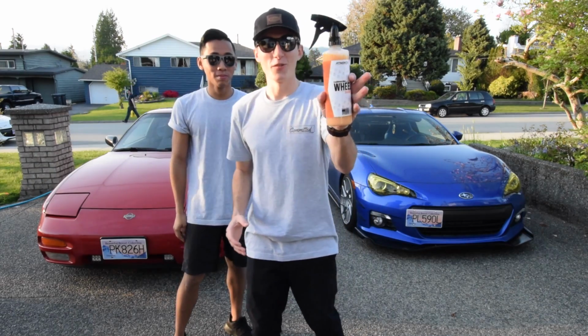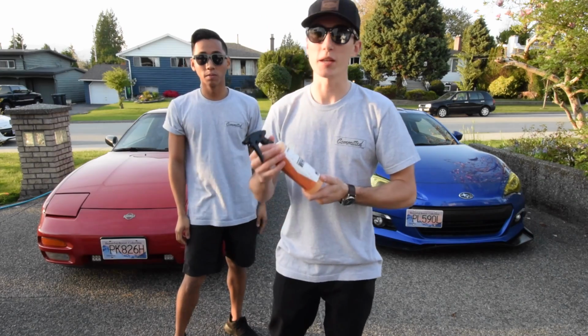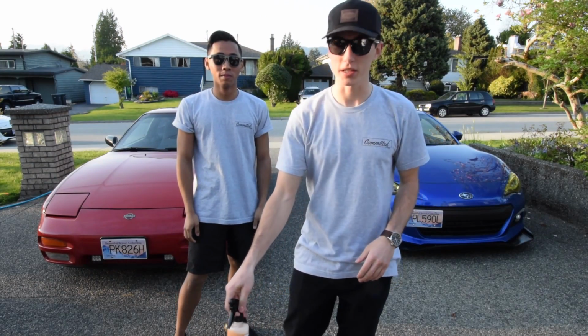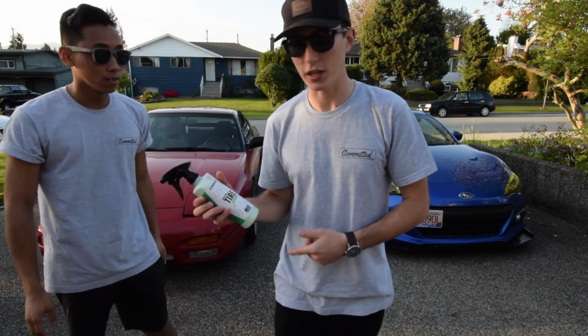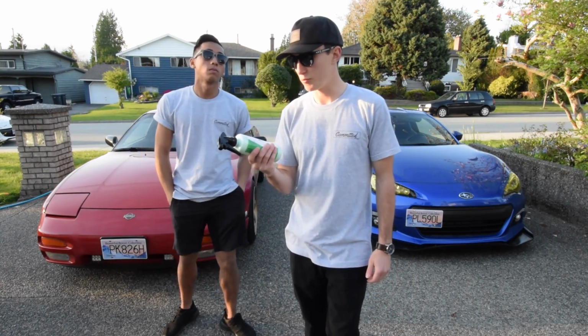Wheel wax, which I feel like can be used as a quick detail, but it's mainly meant to be sprayed on after you clean your car and wax it, to give it a nice shine. And a tire shine. It says matte tire shine finish, which is kind of weird because I usually use a shiny tire shine, because I feel like that's the point of tire shine, but I don't know.